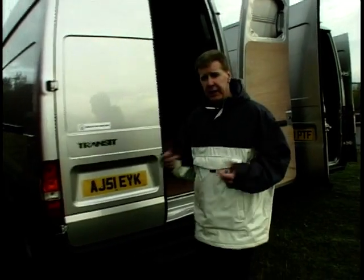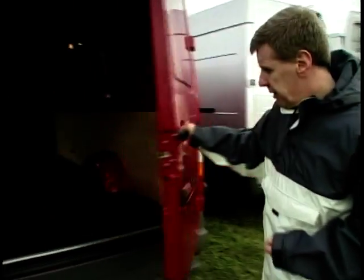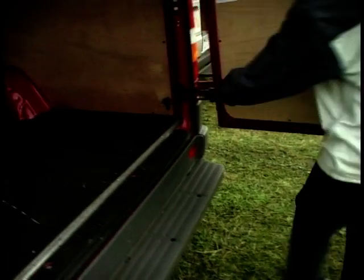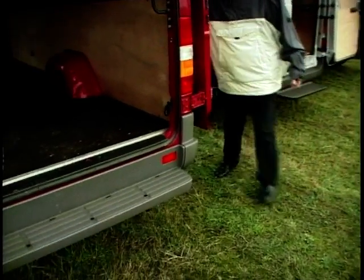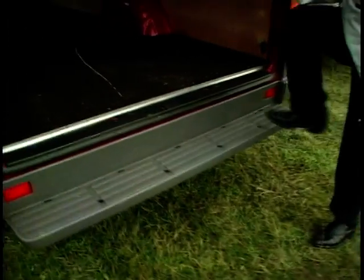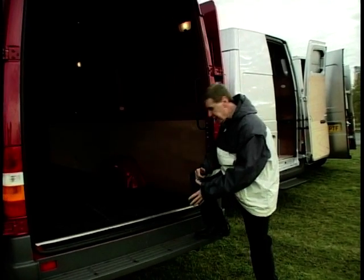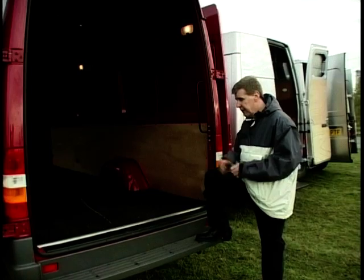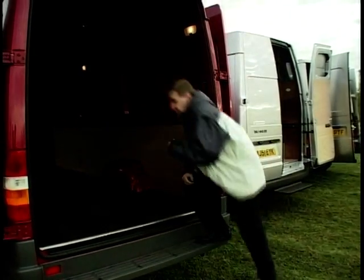Last but not least, let's go along to the Sprinter. Similar mechanism, the doors go right the way through to 270 degrees. And again, we see the step into the load space, very wide and reasonably comfortable to get to. In fact, probably the best of all 3. And as you get up there, no problem whatsoever.